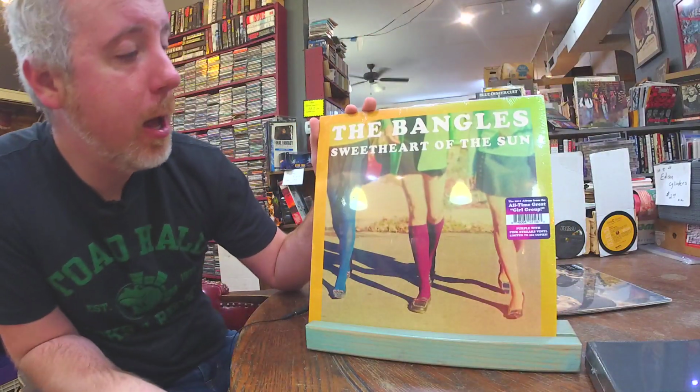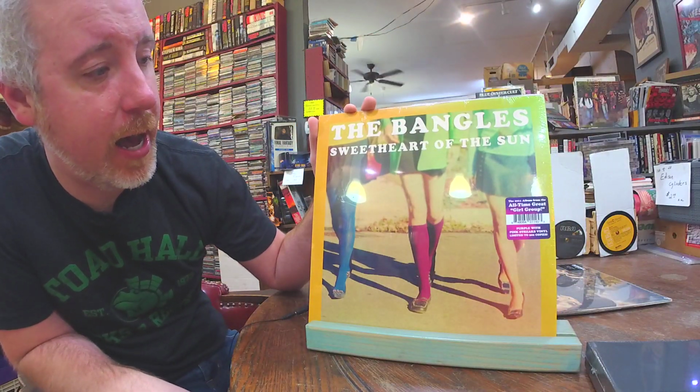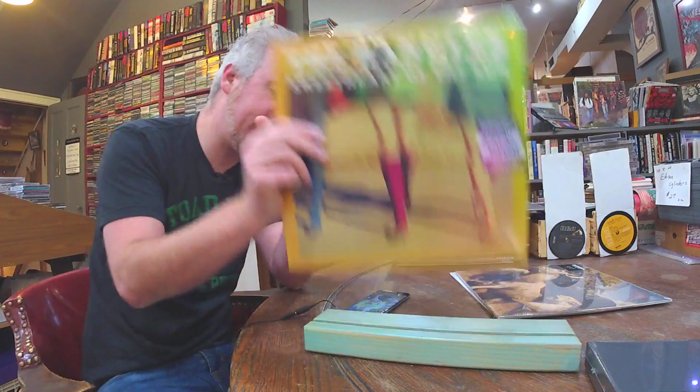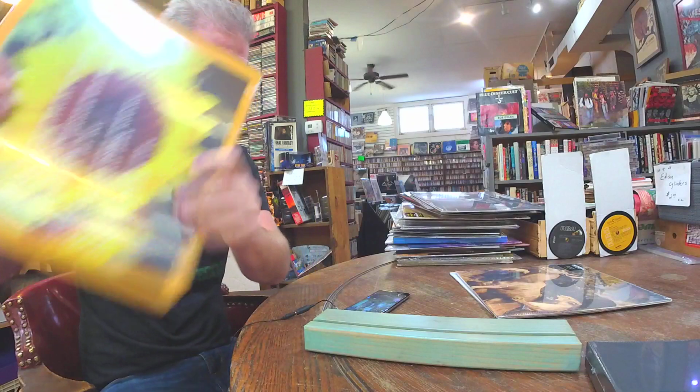Got a few more. Bangles, Sweetheart of the Sun on purple with pink streak vinyl. Only made 900 of these on that colored vinyl. $26.